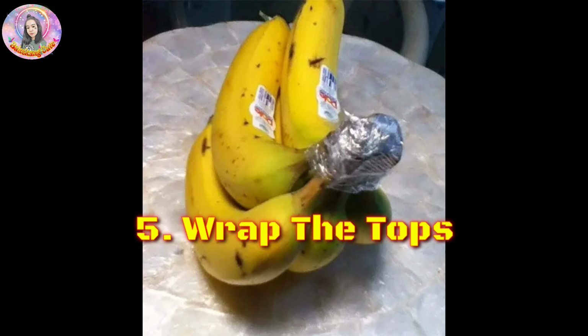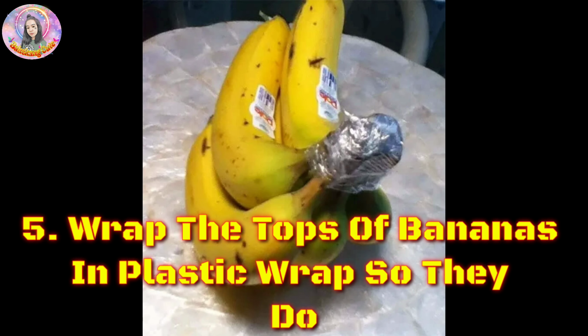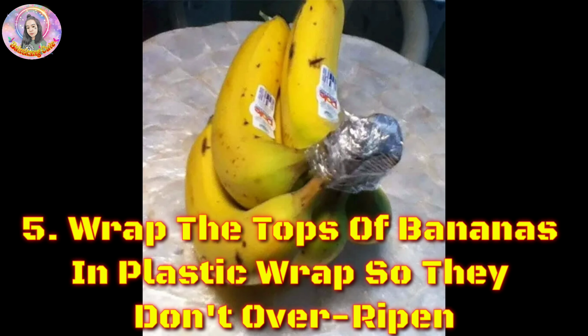Wrap the tops of bananas in plastic wrap so they don't over-ripen. Bananas are a tricky fruit because one minute they are perfect and then a day or two later they are over-ripened and much too sweet. Yes, you can use this for banana bread, but sometimes you just want to eat a perfectly ripe banana with some peanut butter because that is the best combo.